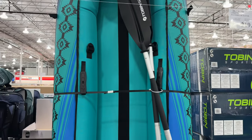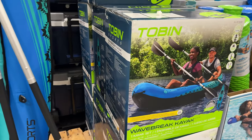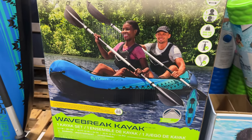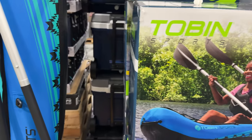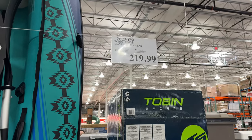A different option to have fun on the water is this two-person Tobin Sports inflatable kayak. At a length of 130 inches, this can hold up to 440 pounds. It inflates in minutes with the included hand pump and also comes with paddles, removable seats, and gear bag.